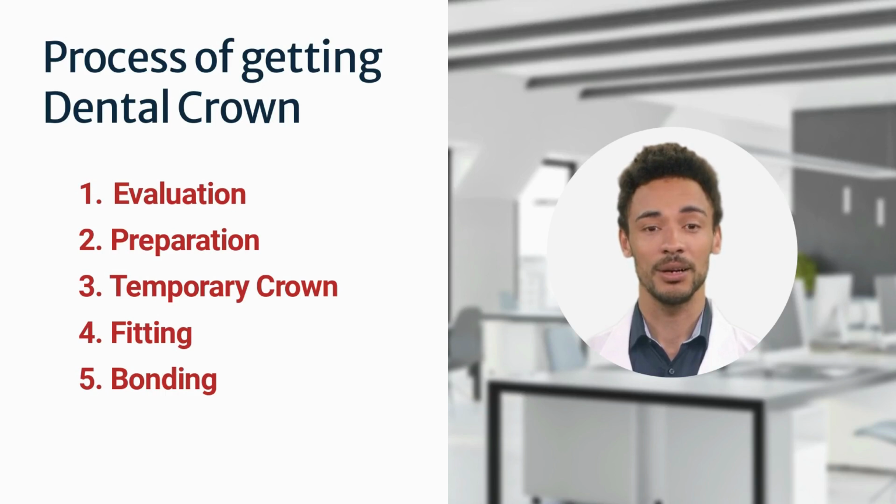1. Evaluation. Your dentist will evaluate the tooth that needs a crown, taking x-rays and examining the area. 2. Preparation. To make room for the crown, the tooth will be shaped and filed down. 3. Temporary crown. While you wait for the permanent crown to be made, your dentist will place a temporary crown over the prepared tooth to protect it.